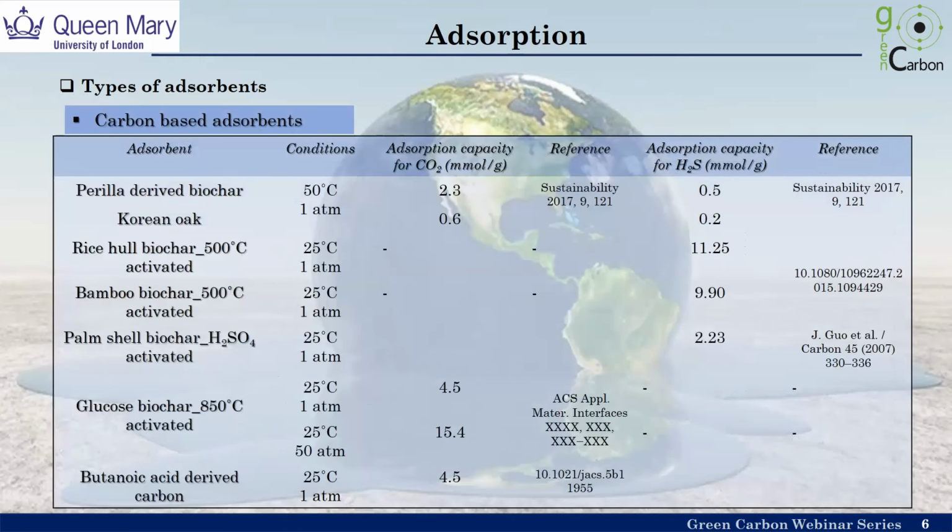When it comes to carbon-based adsorbents, which is our interest too, we can have the carbon coming from different sources, like rice hull, bamboo, palm shell, even glucose, and so on. And our purpose is to prepare them from sustainable resources, as cheap as possible. We also aim to make them highly adsorbent for CO2 and for hydrogen sulfide at the same time.